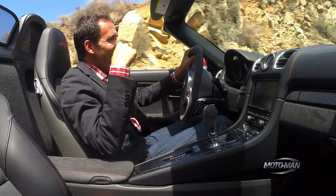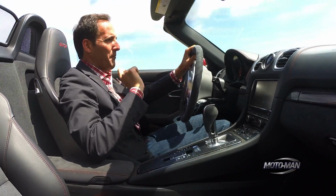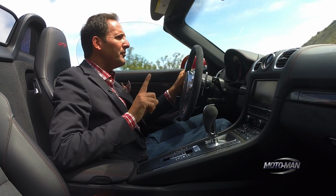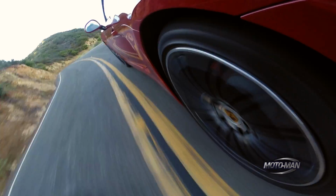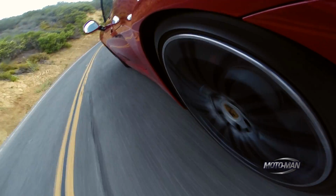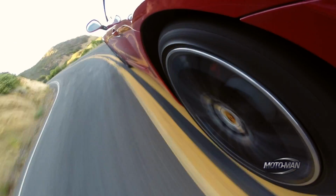But then there's another piece of that work in the engine that comes into a bit of a benefit, and that is this button here. Remember, this car comes with the sport exhaust as standard. So that translates to downshift. You get a much more exciting exhaust. Even when you're driving around town, it's a deeper, throatier exhaust, even at lower RPMs.